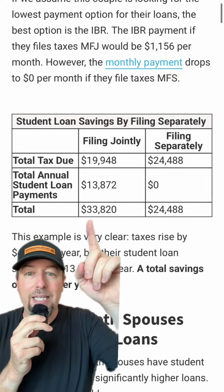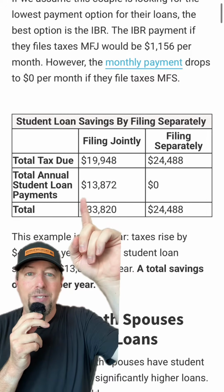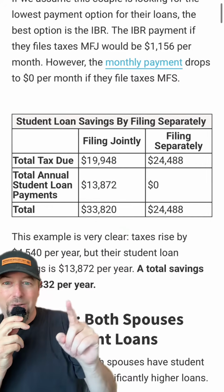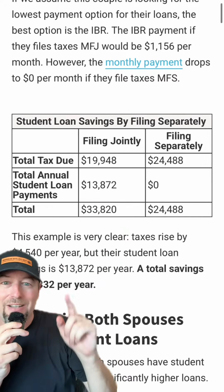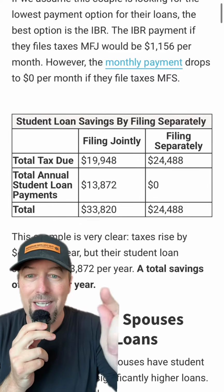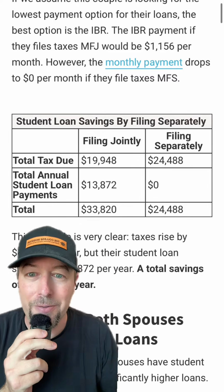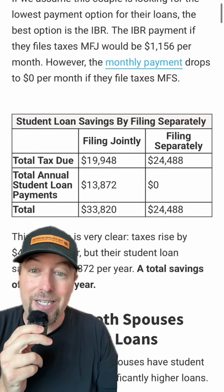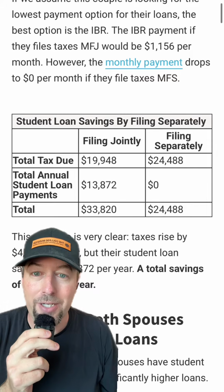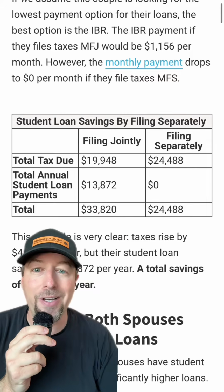However, by filing separately, you take your student loan payments from $13,000 a year to $0 a year. So you save over $9,000 per year by filing your taxes separately because of the lower student loan payment. You know, $30,000 a year income means your student loan payment is going to be zero. Using your joint income means you're going to have quite a high payment, about $1,100 a month.